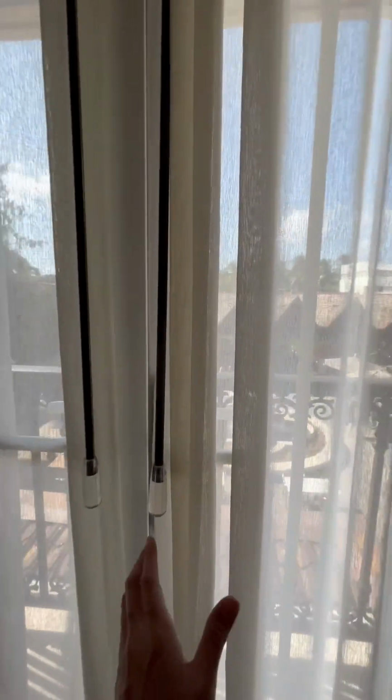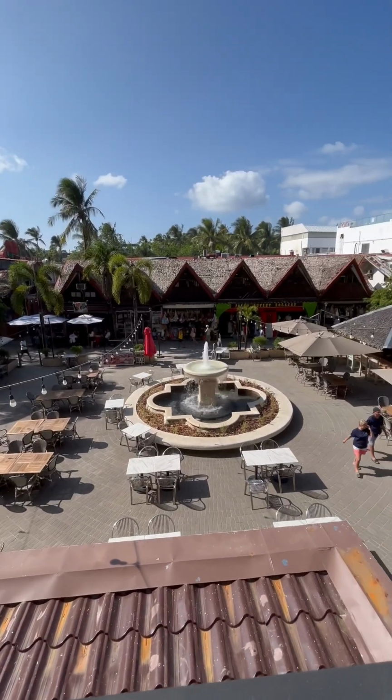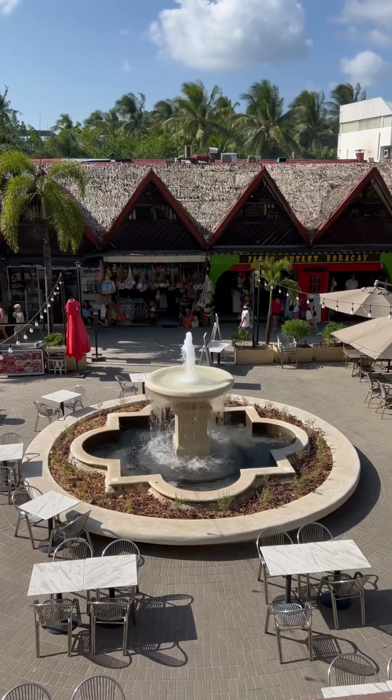Now let's take a look at the balcony. This is one of my favorite parts of my stay kasi ayan, di-mall na agad and very relaxing itong fountain sa tapat ng room ko.